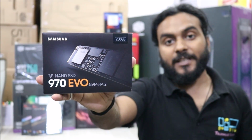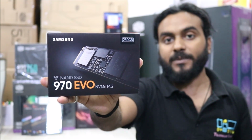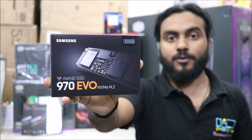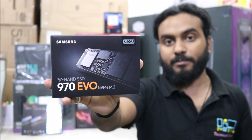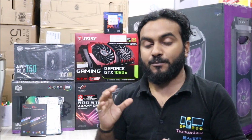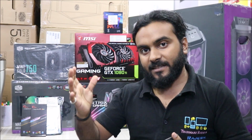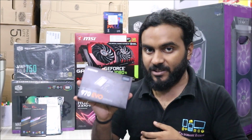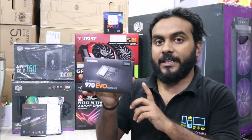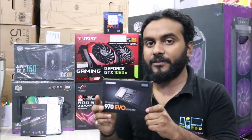And for the SSD we have got Samsung M.2 SSD. This is 250GB NVMe SSD, available for 9,000 rupees. I would strongly recommend to go ahead with NVMe SSD for this build. Although I'll not be using this SSD during the build because I am shipping this PC to one of my customer and he already has a SSD. So I am just showing this SSD so you can understand about the complete build, and that's about the SSD. So you should use NVMe SSD which is approximately 9,250.